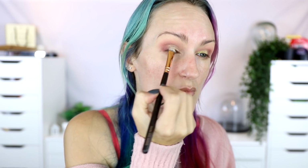Absolutely amazing. And then I took Stained Glass and I put that over the top, and it basically made Stained Glass look like a very, very cool version of Stained Glass, basically. And if I get up close, I'm not sure if you'll be able to capture it on camera, but it actually makes it look a lot more like a cool toned gold duochrome rather than like a warm gold, because this shade on its own, the gold flip that it has is quite warm.